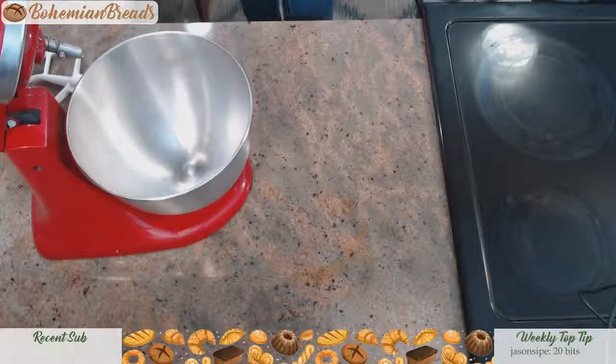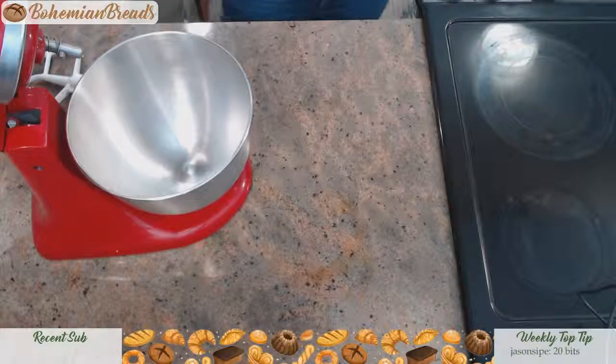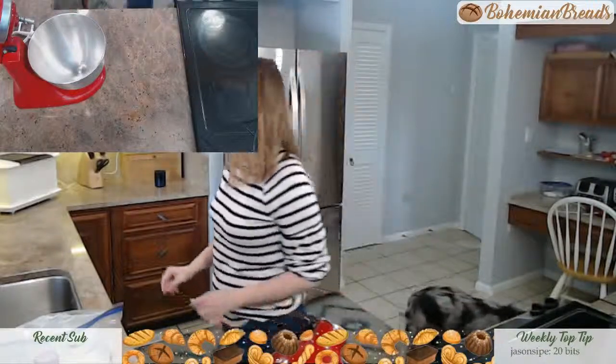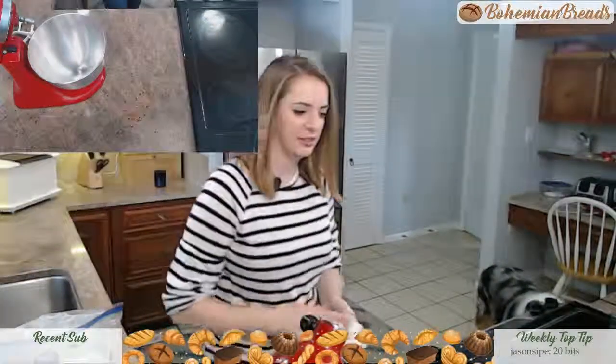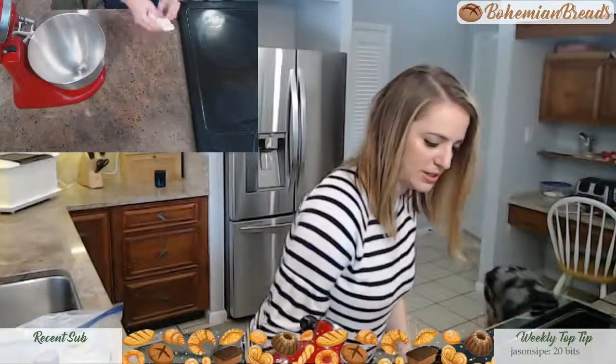So yeah, the cinnamon rolls have been in for about 5 minutes or so. And so yeah, that'll be in for about 20 more minutes. I'll take a peek and show you guys. I'll do a little test of it. And then in the meantime, I'm going to start working on the frosting.